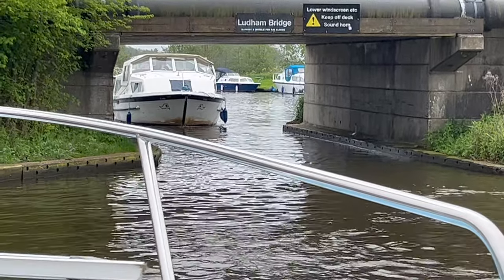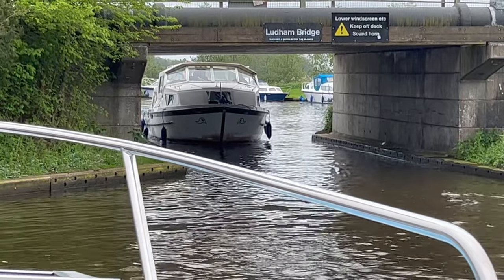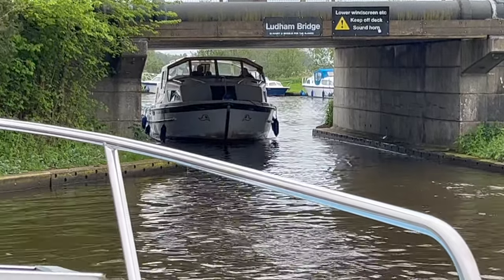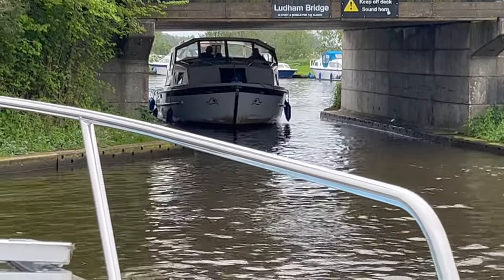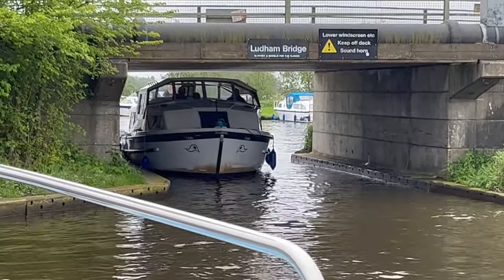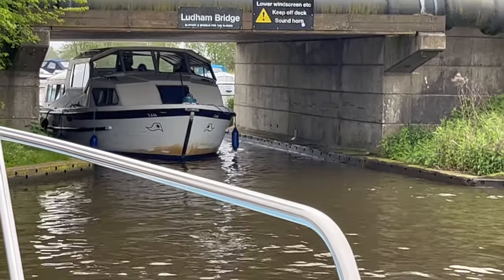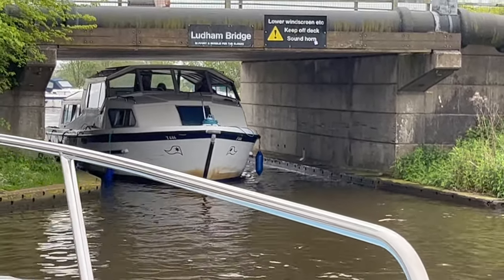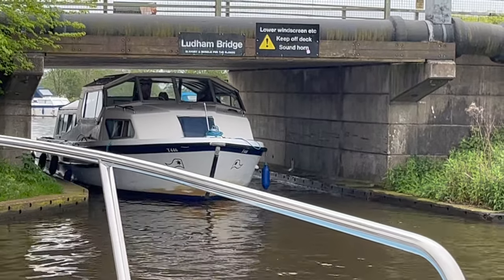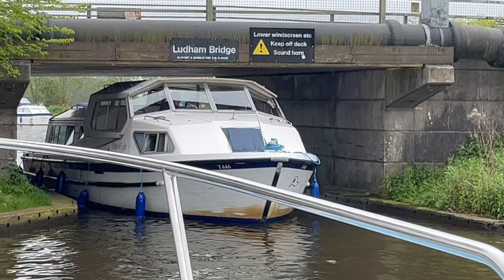It's gonna be tight, isn't it? Yeah. It's gonna be just about, I think. It's all right. Oh, so we didn't need to put our thing down for a look at the height of him.